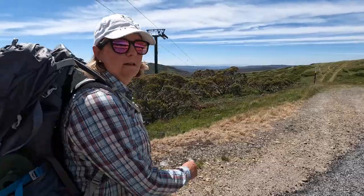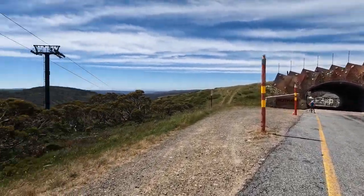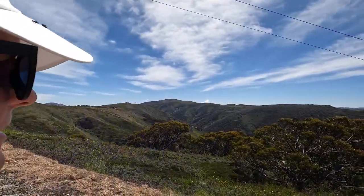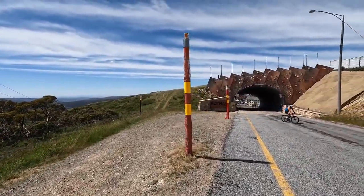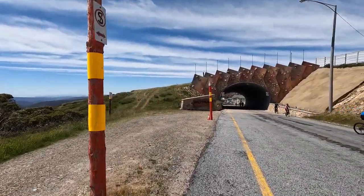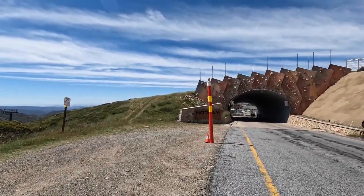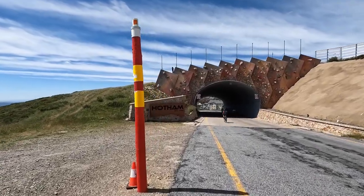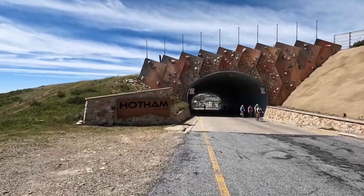We made it, Anna. We did. We're nearly there. The Hotham tunnel, all the way around along this mountain, all the way around that ridgeline. Nearly at Mount Hotham. And this is like the last little bit through here. Through the Hotham tunnel. I guess that's what it's called. The ski tunnel. Ski over the top. Walk underneath. Or cycle. Or drive.